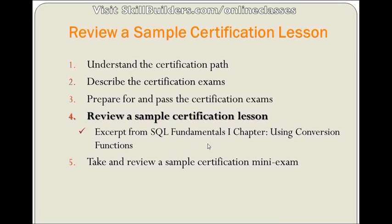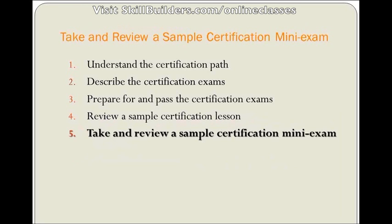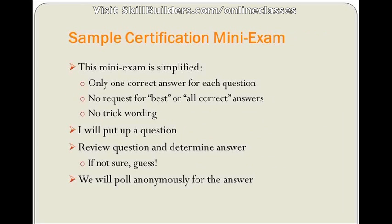We just reviewed a sample chapter, so you get a feel for what we're going to focus on and what we're going to show you. We're going to show you not just the concepts, but the things that they're going to ask you that you're going to likely get wrong if you're not familiar with it. And the last thing is, let's review a sample mini-exam.